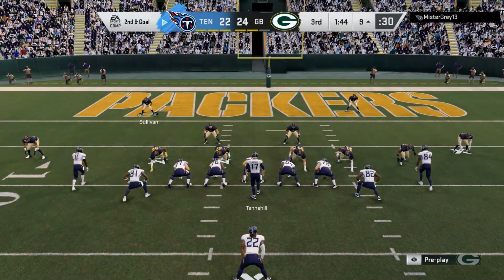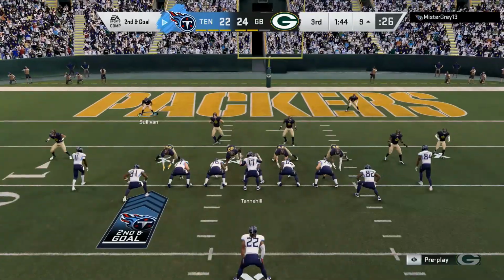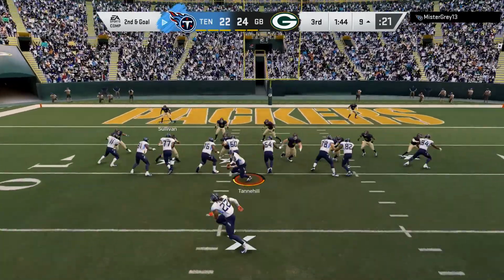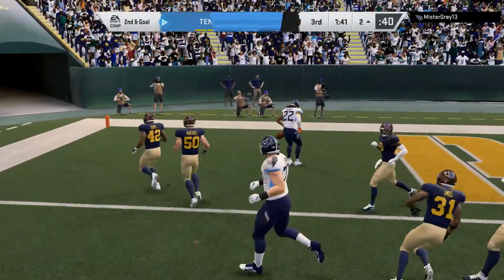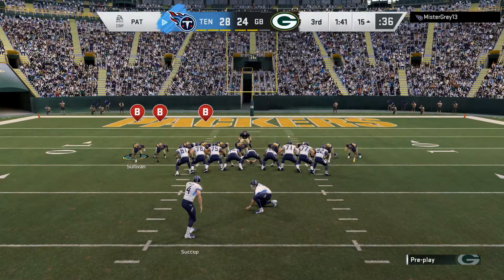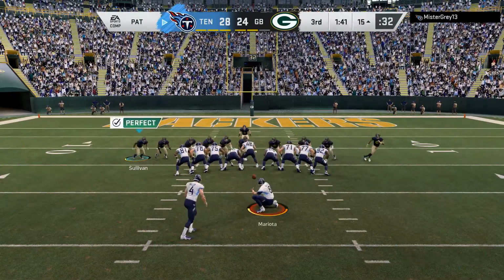Another shot from the 9 on 2nd and goal. Pilot, 64, weak. Derrick Henry. And he will score. Touchdown, Titans. A 9-yard touchdown run. And the Titans have once again taken the lead.